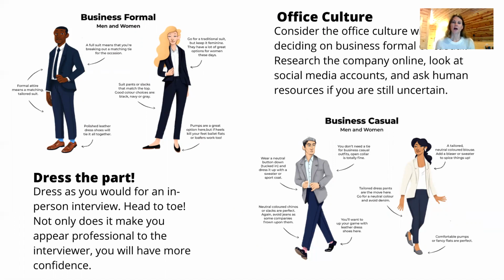Another trick for virtual interviews, you want to wear an outfit from head to toe. You really want to get prepared as if you were in an in-person interview. Put on the full outfit, put on the shoes, put on the jewelry, put on the bow tie. You really want to make sure that you're as professional as possible. And also this will make you more confident. If you feel professional and confident, it's really going to come across in the interview.